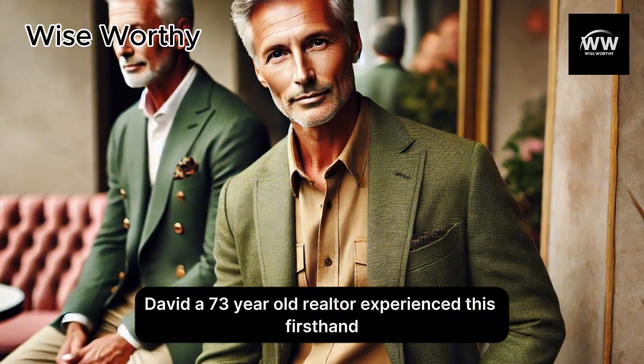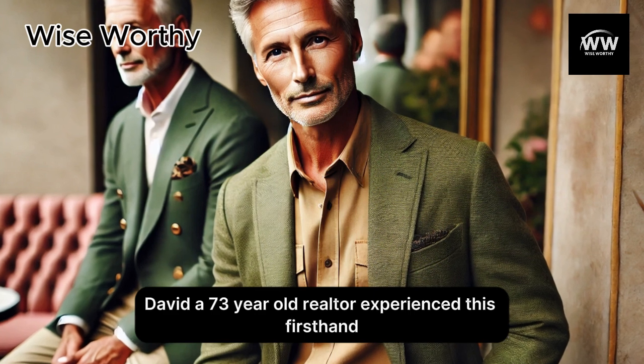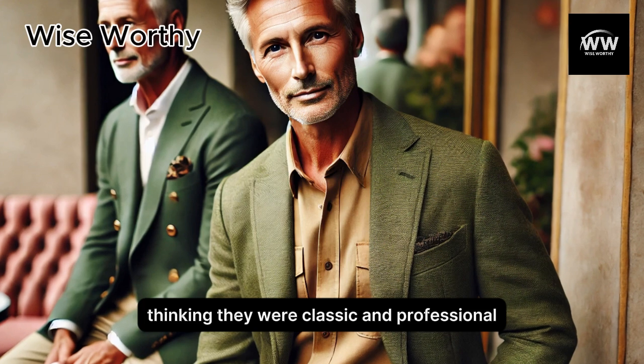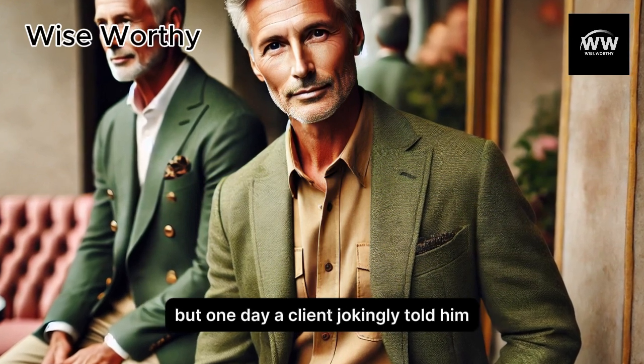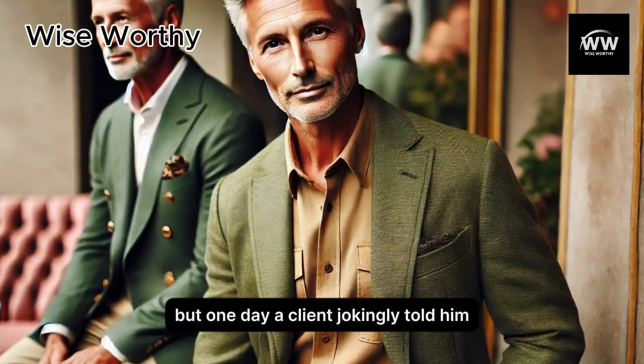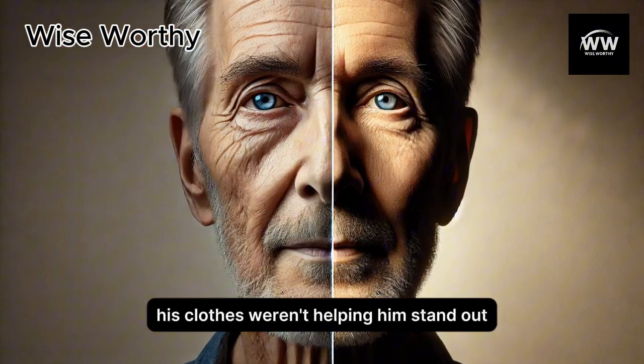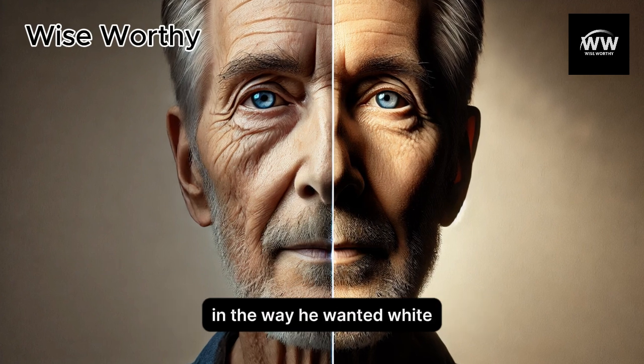David, a 73-year-old realtor, experienced this firsthand. He used to wear beige suits regularly, thinking they were classic and professional. But one day, a client jokingly told him, "You blend right into the walls of this office." That's when he realized his clothes weren't helping him stand out in the way he wanted.